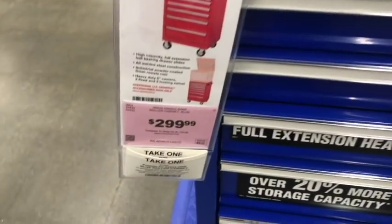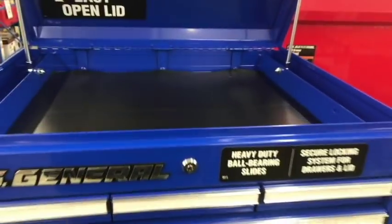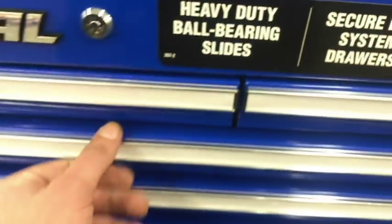You've got plenty of drawers here. I think you'll be really satisfied with this box. I mean, really, I wouldn't complain if I had something like this. You know what I mean? It's a beautiful box, and it offers a lot of space to store a lot of stuff.